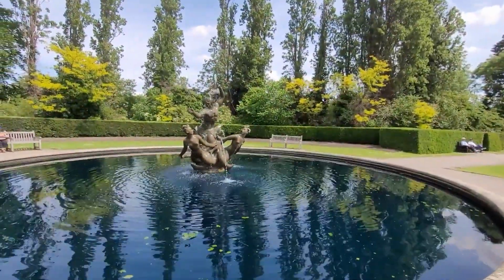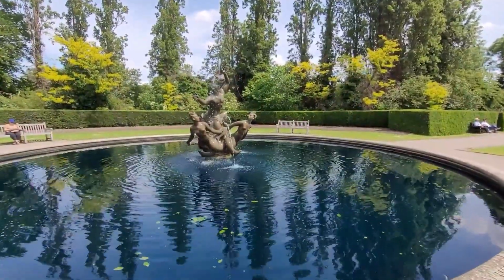This is Triton and Dryad's Fountain, and just look at the colour of the water in this. Beautiful.